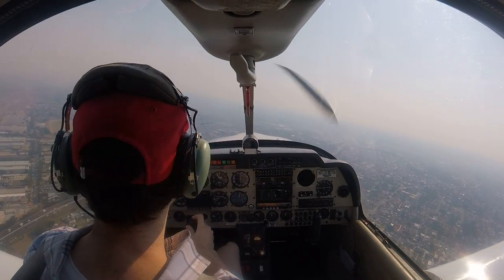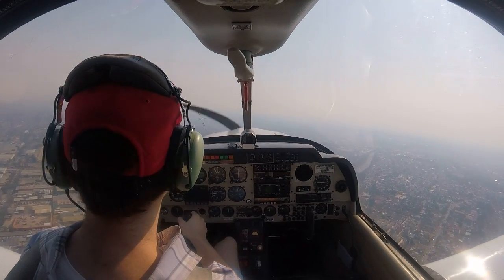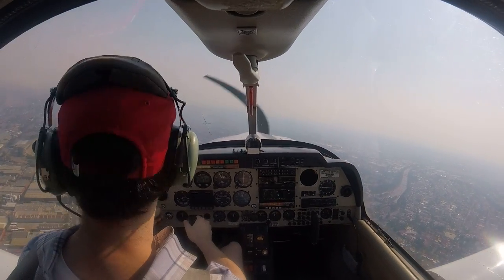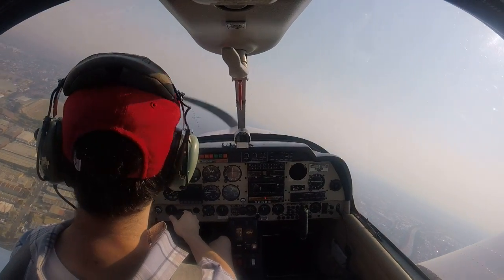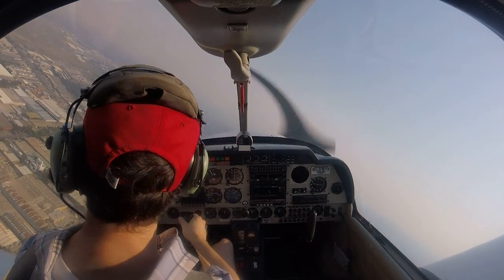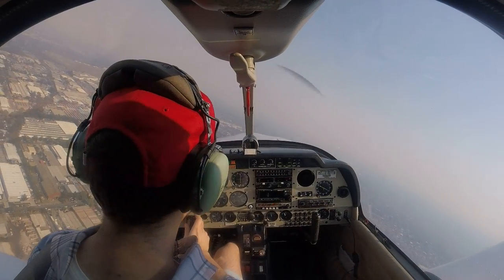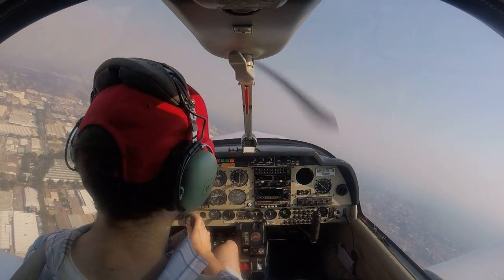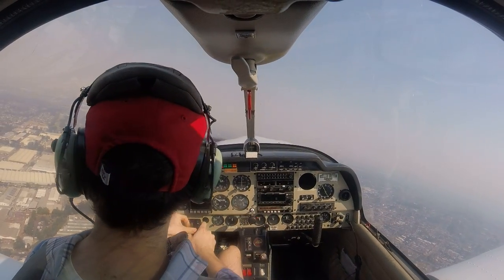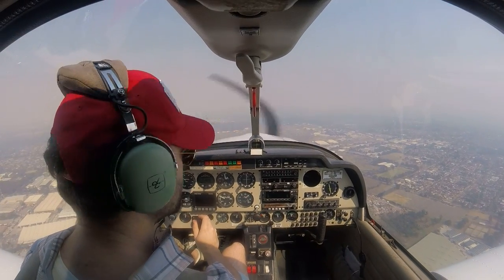Tower, India Romeo November is going around. India Romeo November, early crosswind, be back number one. Say again. India Romeo November, turn early crosswind, you'll be following the same aircraft on final. Turning early crosswind, following the same aircraft, India Romeo November.